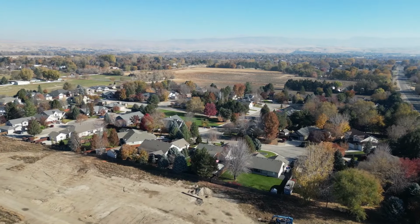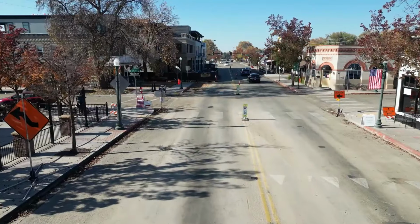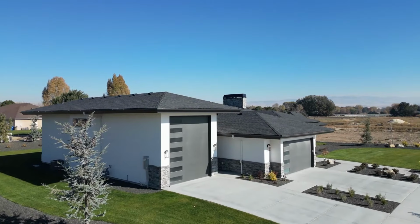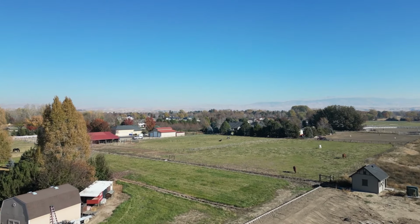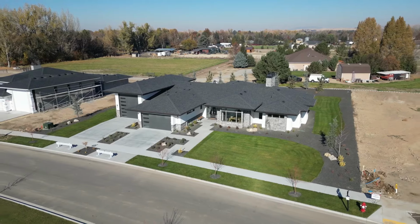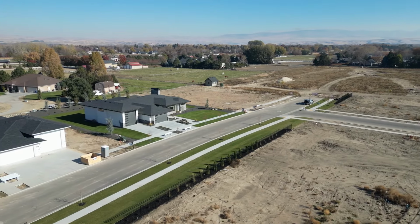If you've been thinking about relocating to the Treasure Valley, Idaho, you are not going to want to miss this one. This community is in the most ideal suburb, and this location specifically, you can walk to downtown Eagle, Idaho, and watch the horses in the morning right out your back window. This lot specifically, this builder, this location, you will not be able to purchase anything like this ever again here in the Treasure Valley, Idaho.